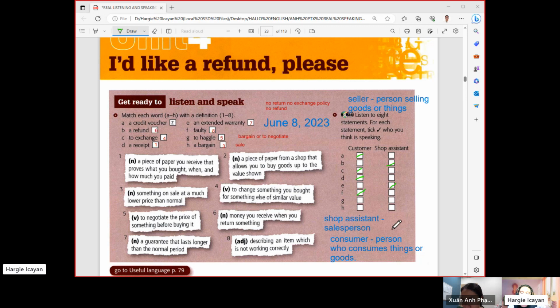Okay, we don't give refunds. Yes. Shop assistant. That's correct, okay? Because if you are a shop assistant, part of your job is to inform the customers about the warranty, right? Okay, next.